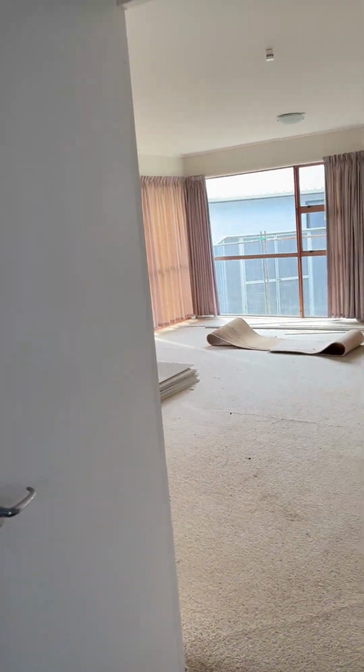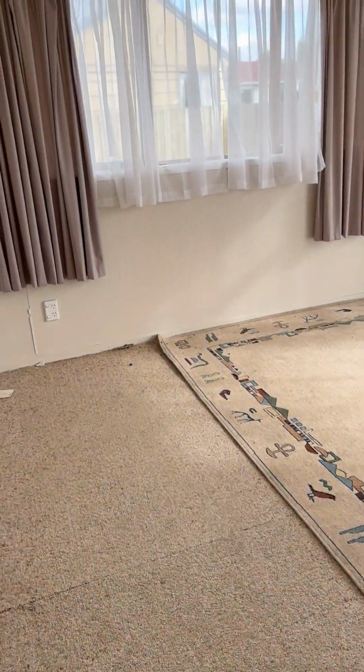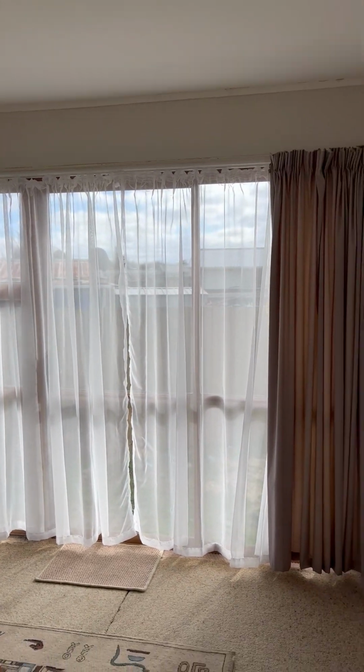So this is the second bedroom. It's a good size, but I'm concerned about the size of the window in relation to the room. I'll measure it later. And then we have the master bedroom, and this feels really good. This is a very good sized room. Yeah, windows there, ranch slider there.